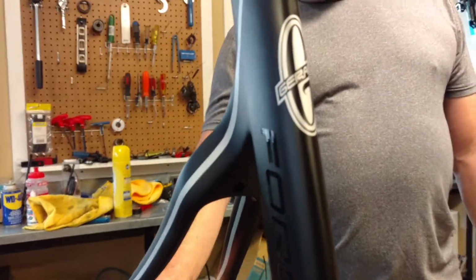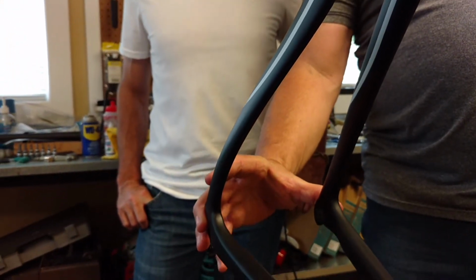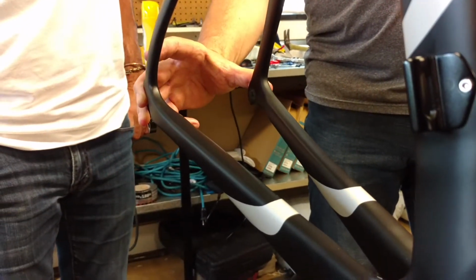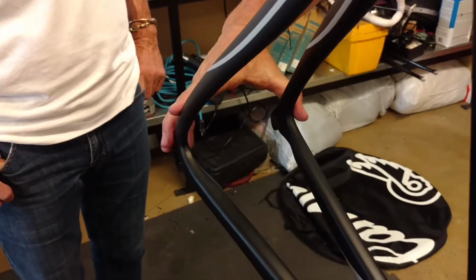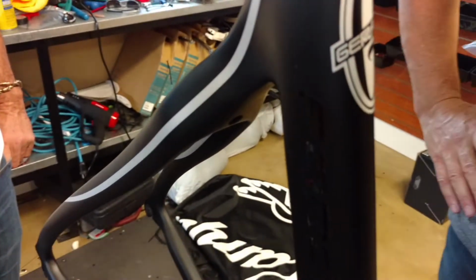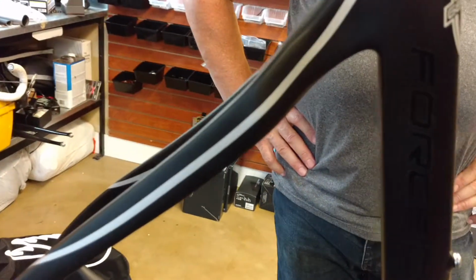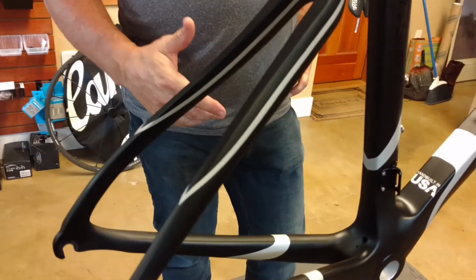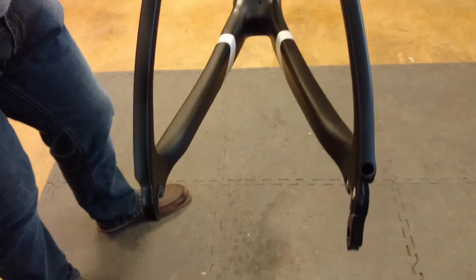If you take a frame and try to squeeze the rear triangle together, that will give you a good indication of how stiff that frame is. And the Gerard Force 90 is incredibly stiff. Everybody that test rides it is blown away by how stiff it is. They take it out on their favorite steep climb, and it's really noticeable. That's what you want, something noticeable. And the faster the bike goes, the more noticeable it is that it's aerodynamic.